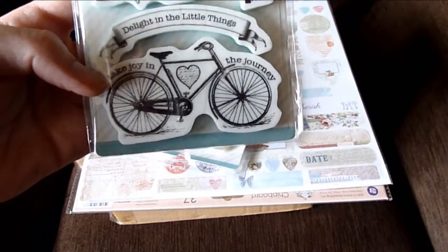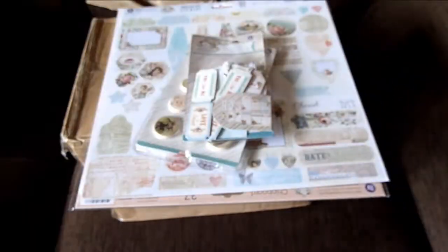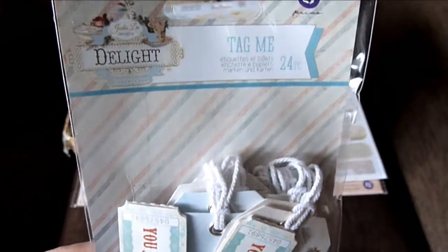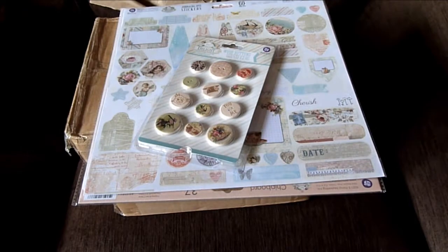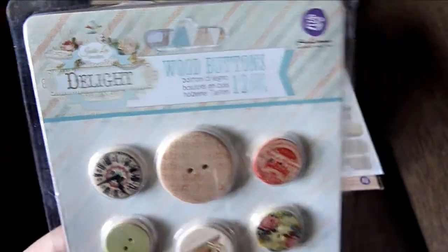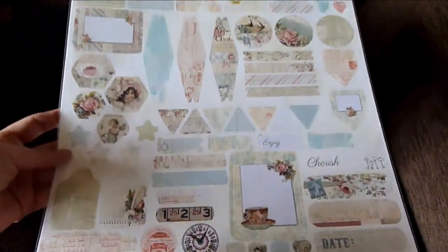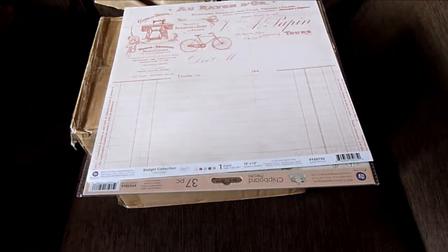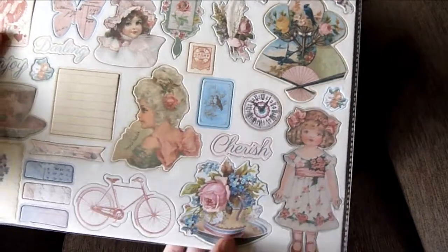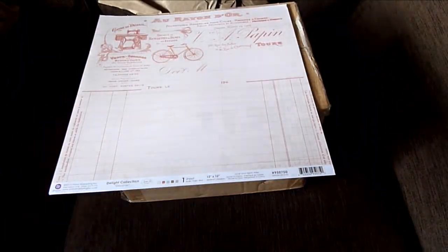Oh, some more stamps. These ones are cling stamps. Pretty cool, I like the bike. Ooh, tags. So I've not got anything like this, which is really cool. My extent of Prima goodness consists of some paper pads and some flowers, and I think that's about it. So this is really cool to have all the different elements of one line. Some buttons. And then, what's this? This is journaling spot stickers. They're really nice. Ooh, papers. What's that? Ooh, chipboard pieces. They're really cool as well. Like those. And they're all the Delight collection.